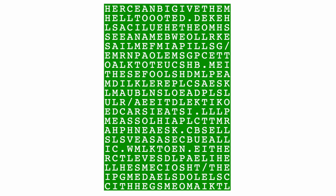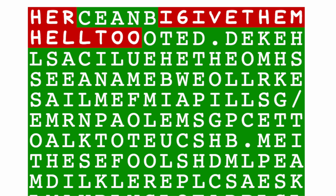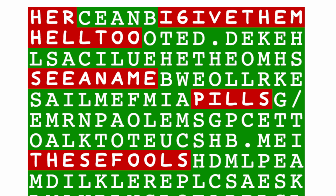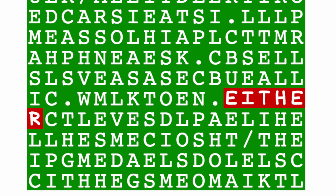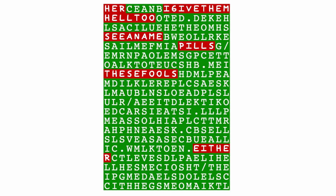Okay, now we have his full message. But it doesn't make any sense except for these fragments. Her, I give them hell too, see a name, pills, these fools, and either. To fix this, Graysmith applies a second step. He moves letters around to make words.